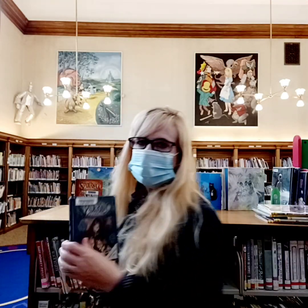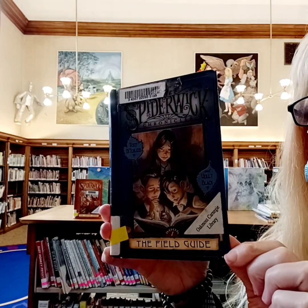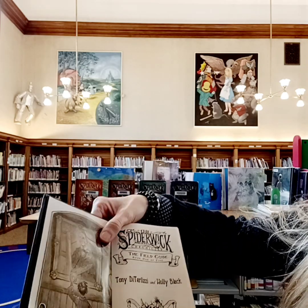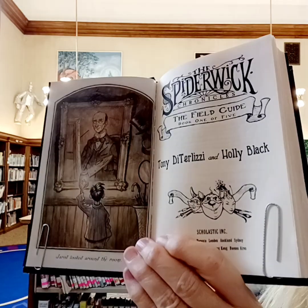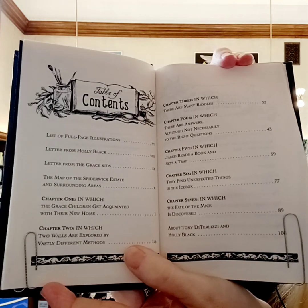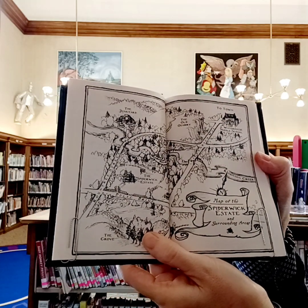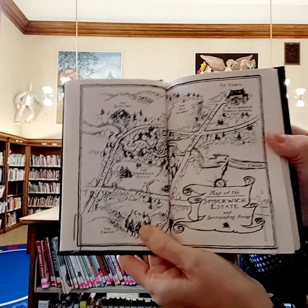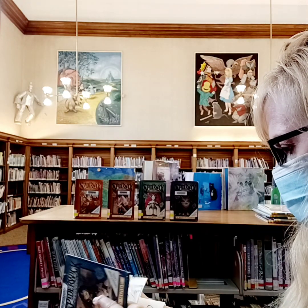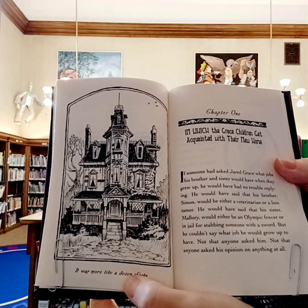All right, so if we grab the first book, see what book 1 looks like. It's called The Field Guide. Jared looked around the room. You can see a little picture there. That's like the synopsis at the very beginning. A little picture from it. Here's our table of contents. And I'm showing some of the highlights of the book. This is the map of what their Spiderwick Estate looks like and surrounding area. So that will give you some reference when you're reading the book. Okay, and then that's what their house looks like, because they do talk about that.